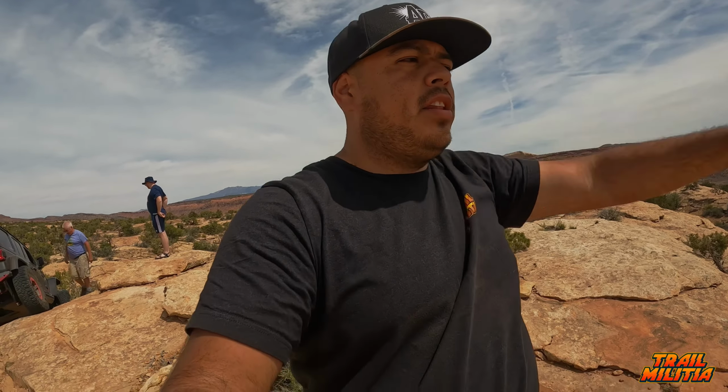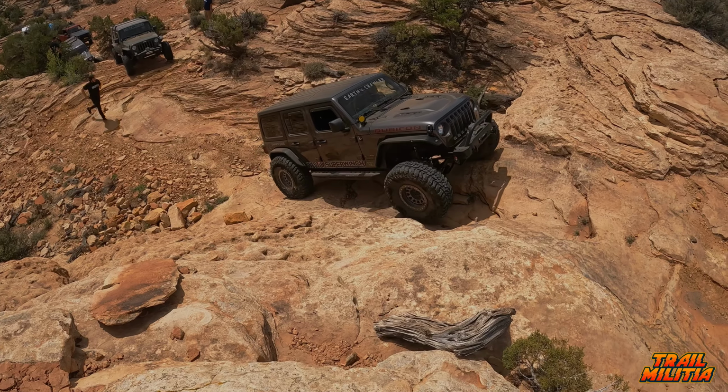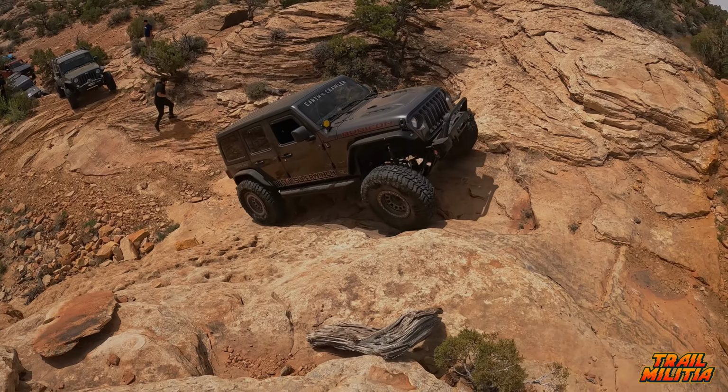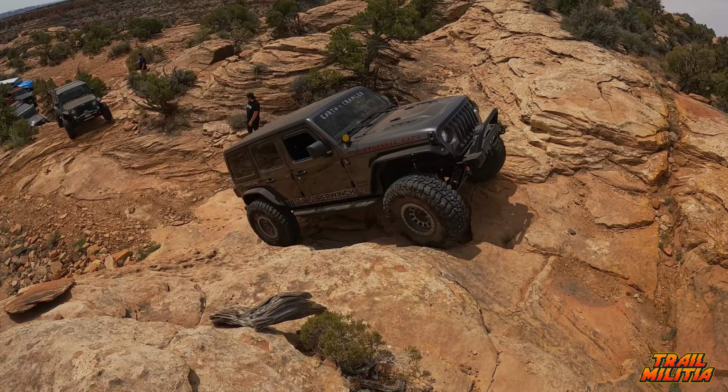Alright, so our group finally made it up. Magneto was gonna go first, then we got Josh, we got the Gladiator, and then the Bronco. Damn Daniel with the Gladiator. Damn Daniel with the diesel, I mean.